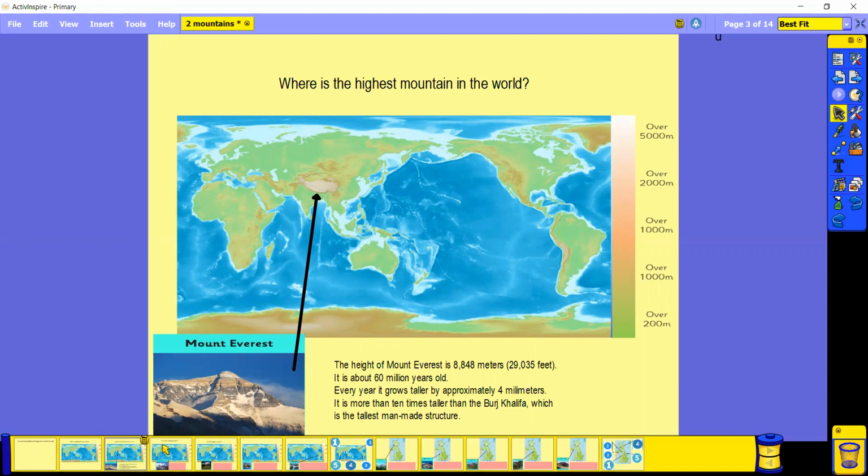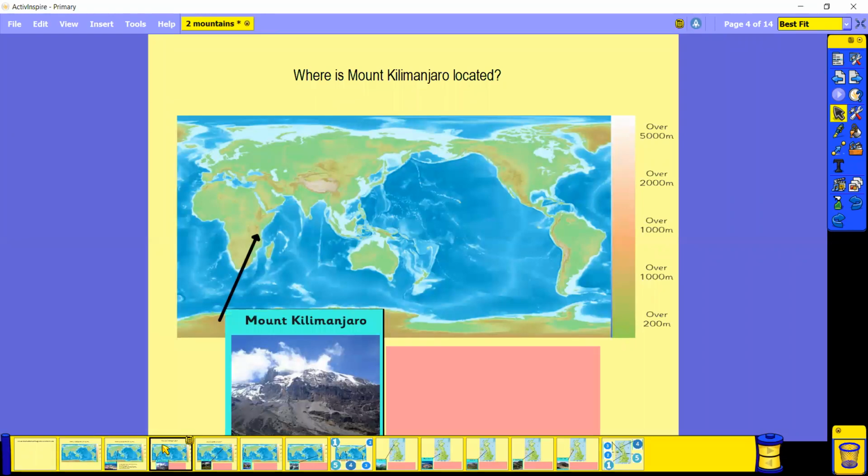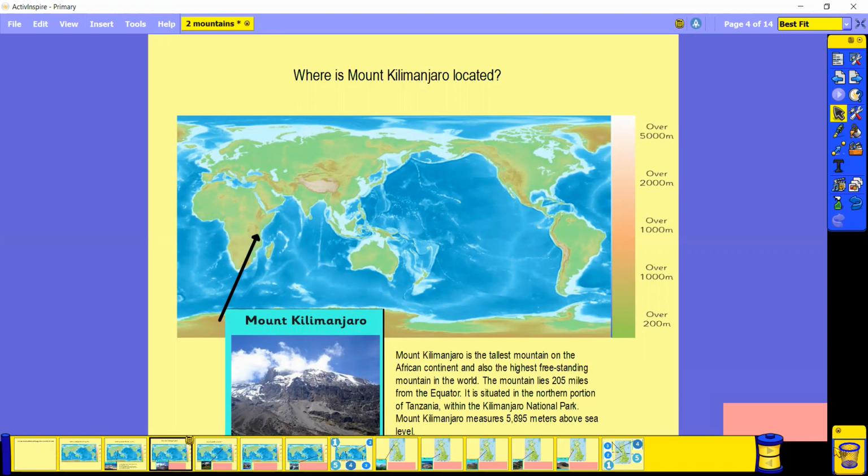Okay, so our second famous mountain in the world is Mount Kilimanjaro. Now, Mount Kilimanjaro is here, and it's actually the tallest mountain on the African continent. It's also the highest freestanding mountain in the world. The mountain lies around 205 miles from the equator, and it's situated in the northern portion of Tanzania within the Kilimanjaro National Park. Mount Kilimanjaro measures 5,895 meters above sea level.